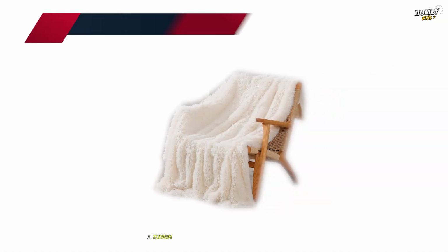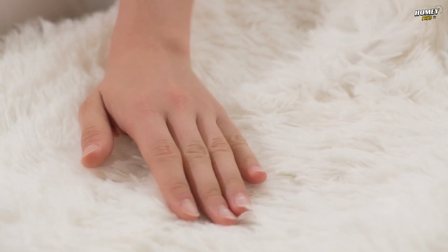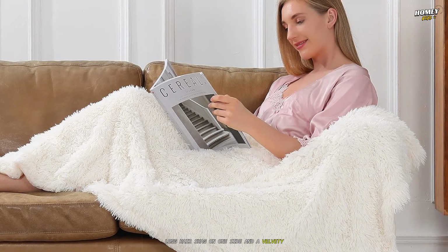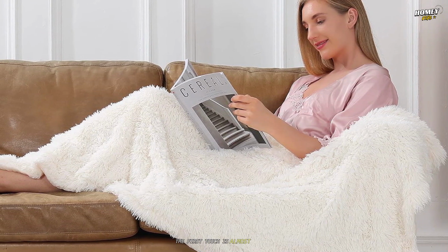1. Tuddrom Decorative Extra Soft Fuzzy Faux Fur Throw Blanket. Here we are, the crowd pleaser. Tuddrom's faux fur nails that ultra-soft, long-hair shag on one side and a velvety smooth reverse on the other, giving you two textures that both feel premium. The first touch is almost comedic.